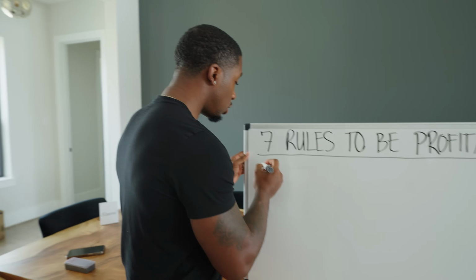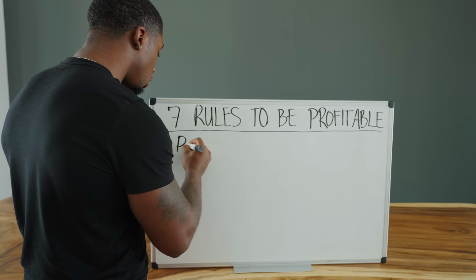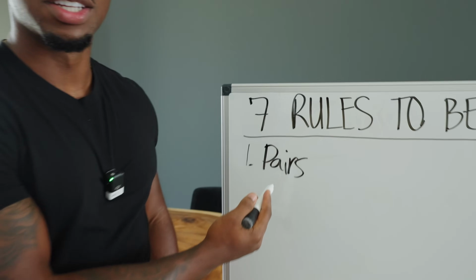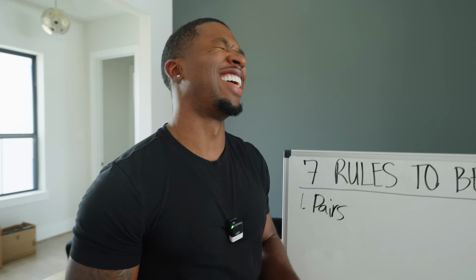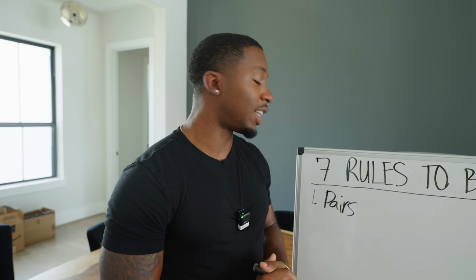The first one that you're going to need to have in your pocket is what pairs you're allowed to trade. Why this is so important is because a lot of people like to jump around.